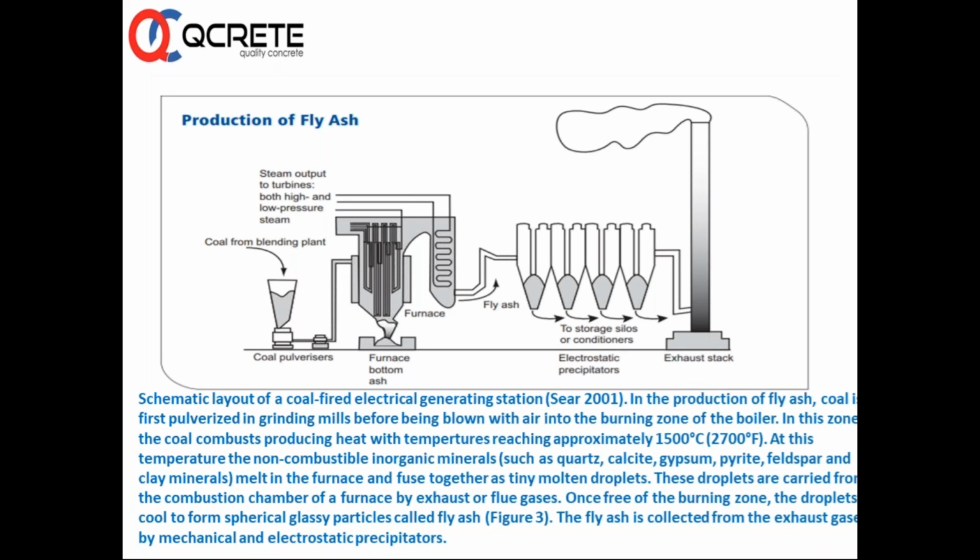So we need to be careful about this particular aspect, and this is actually the single most important point, which determines the quality of concrete that is going to be produced by using fly ash.